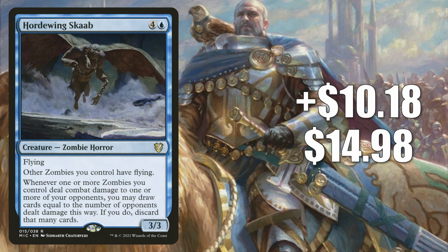This one is up 14 spots this week to number 6, Hordewing Scab, up $10.18 to $14.98, that's a 212% increase. This is another card from the Innistrad Midnight Hunt Undead Unleashed Commander deck. It too has been a popular card for Commander Zombie builds, appearing in decks around several commanders like the front-facing commander from its precon, Wilhelt the Rotcleaver, recently reprinted cards like the Scarab God, Grimgrin Corpseborn, as well as Gisa and Geralf. It's also in Varina, Lich Queen, but as you may have guessed by now, the main reason Hordewing Scab's price is jumping is because it is a good upgrade to the Eternal Might Commander deck.